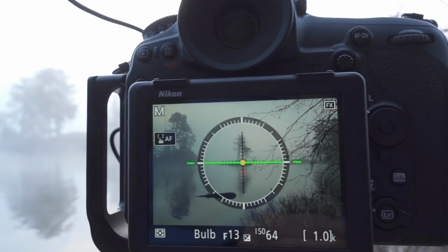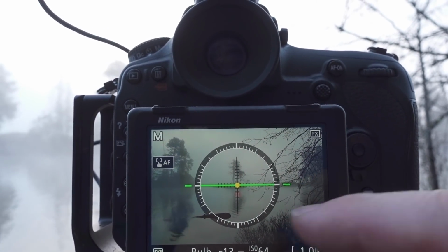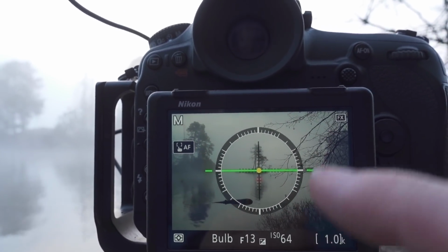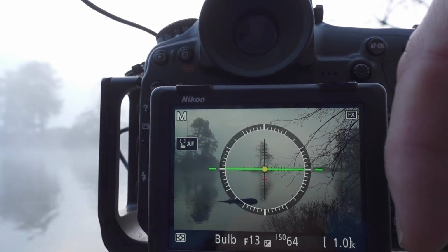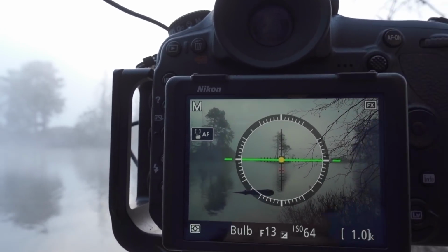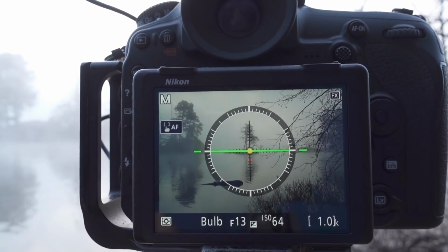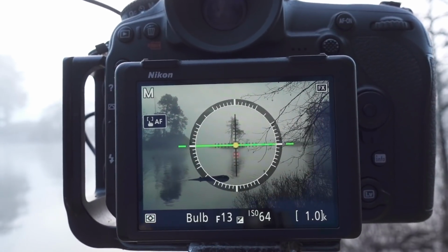Okay, this is the composition that I have. Now, the main subject for me is this little island with these beautiful little pines on them. I just love that. I have put it right in the center of the frame with the intention of cropping the image probably to a 4x5. Now, the way that I've composed this, there's a couple of things in here that kind of get in the way a little bit. So I've tried to compose around them.